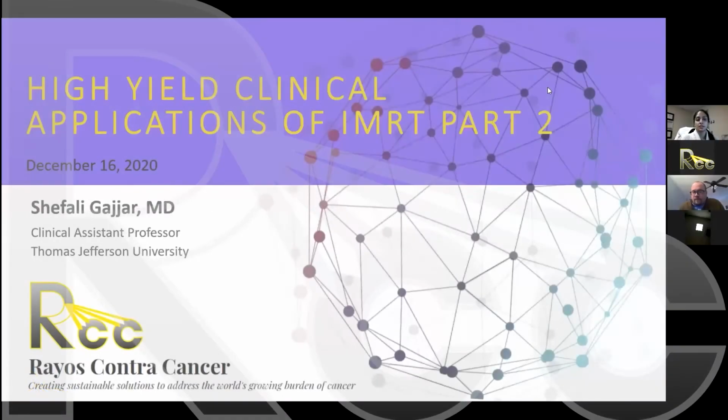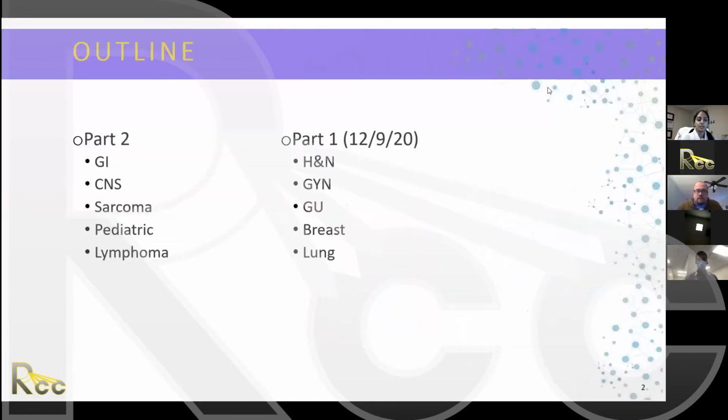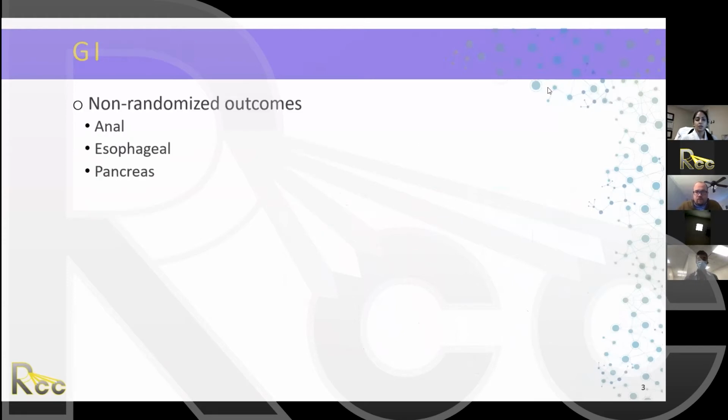This week, we're going to be discussing high-yield clinical applications of IMRT Part 2 and cover some of the disease sites that we didn't discuss last week. And so the disease sites that we'll be covering for today's lecture include GI, CNS, sarcoma, pediatric, and lymphoma. So to begin with GI, we'll be discussing some non-randomized outcomes for anal cancer, esophageal cancer, and pancreatic cancer.